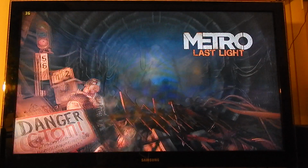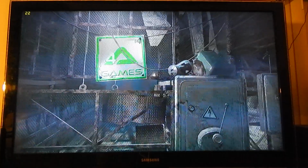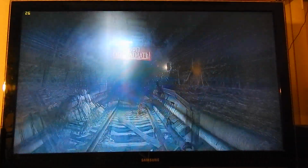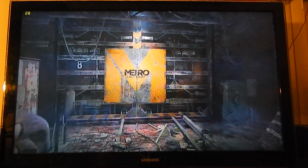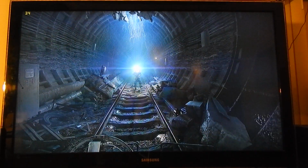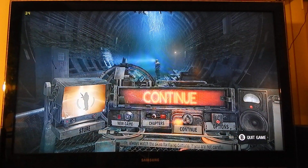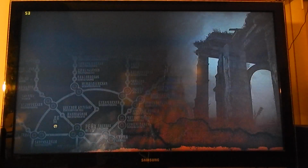But yeah, I paid $70 for this processor on Newegg. And I bought the card, that was like 90 bucks, also off Newegg.